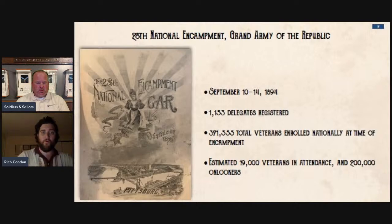They're going to ultimately have almost 1,200 veterans or delegates registered. They're expecting around 19 to 20,000 veterans to attend. Keep in mind, at this point, in 1894, a lot of these guys, it can be difficult for them to make it to an event like this. If they're coming from, say, Colorado, or even from Maine or Massachusetts, that's quite a hike.